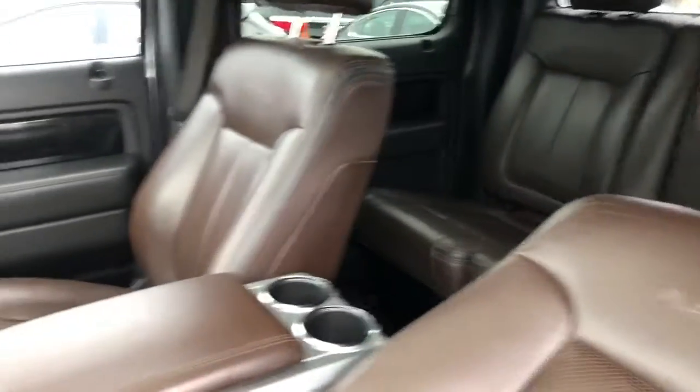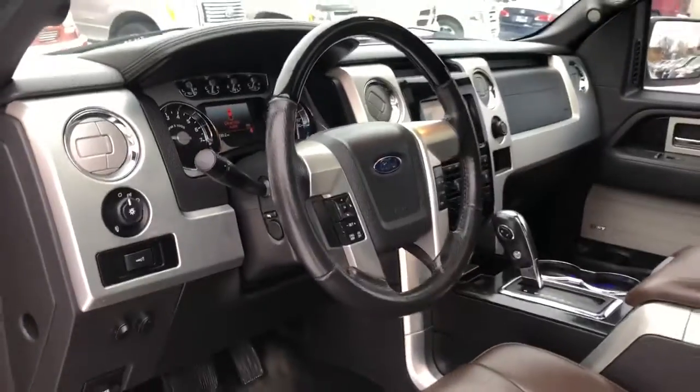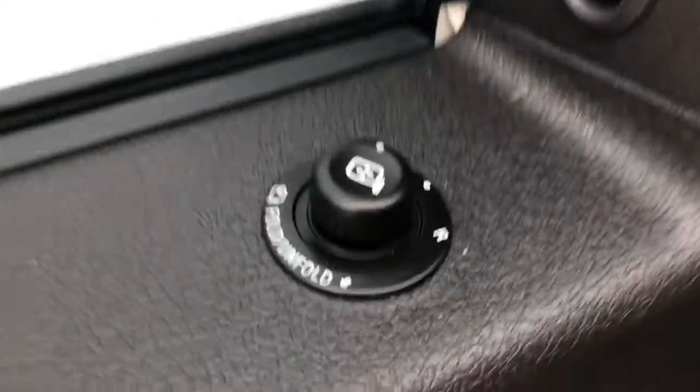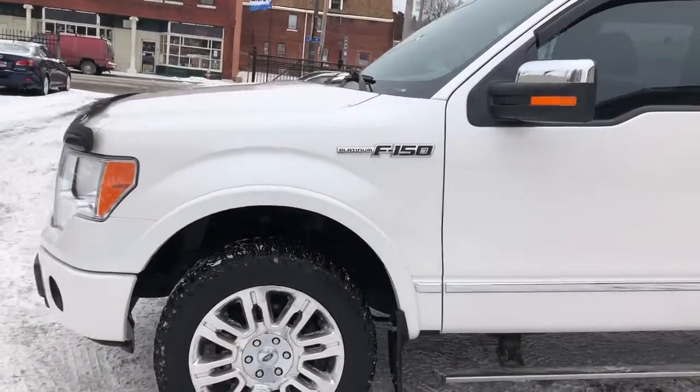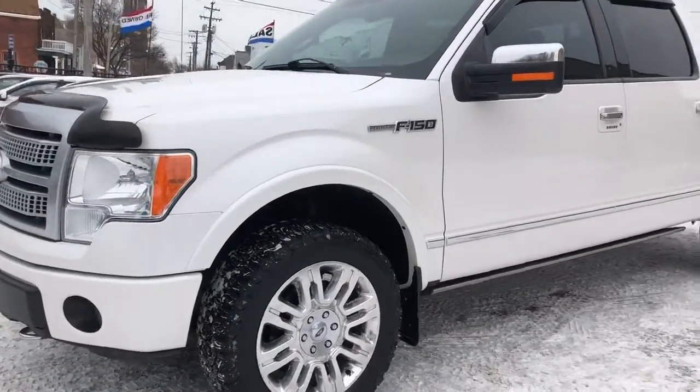How solid this truck is. Platinum pack, best of the best. 5-liter V8 motor, great setup. This truck is like new. The body is extremely nice.